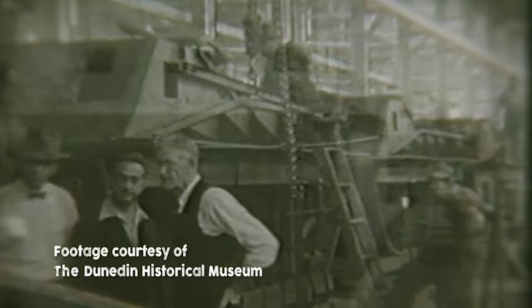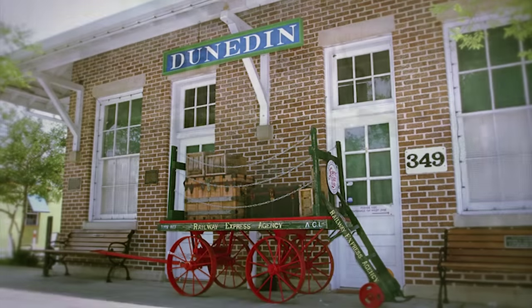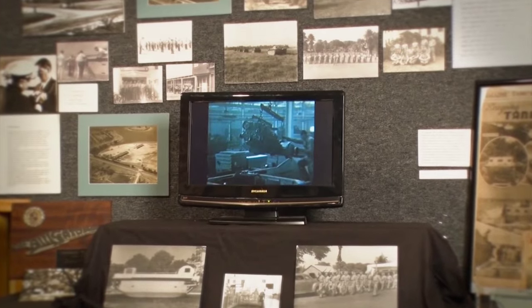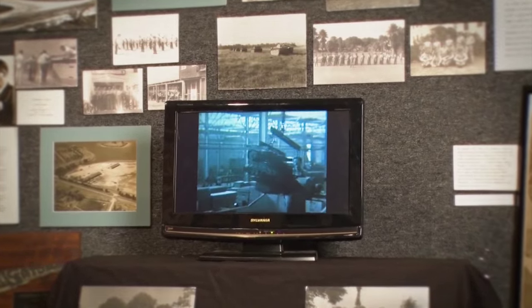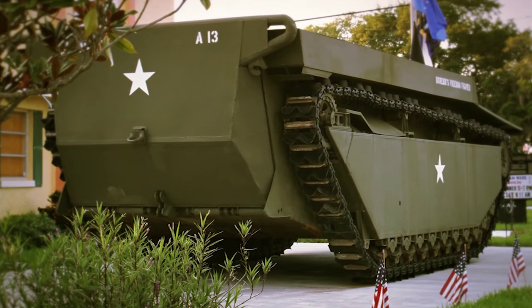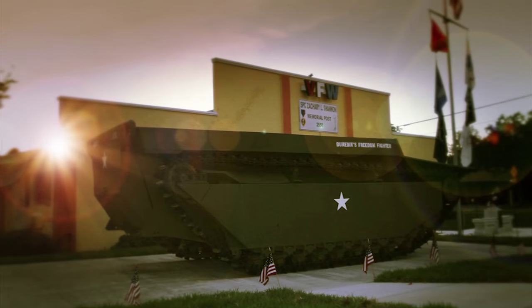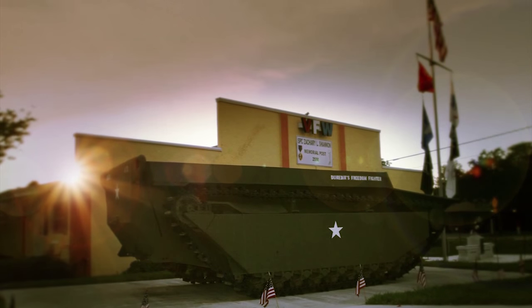Learn more about our city's contribution to World War II. Visit the Dunedin Historical Museum on Main Street and check out their exhibit on the LVT and the rest of the city's war effort. And stop by the VFW on Douglas Avenue to see the LVT for yourself and take a moment to appreciate our hometown history.